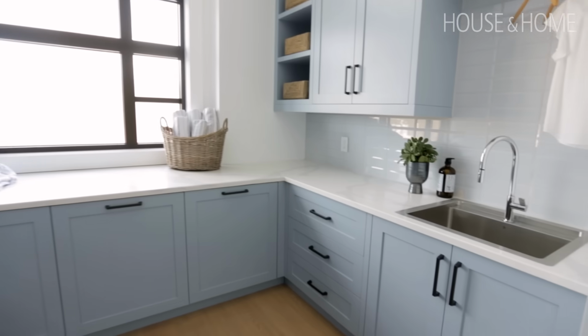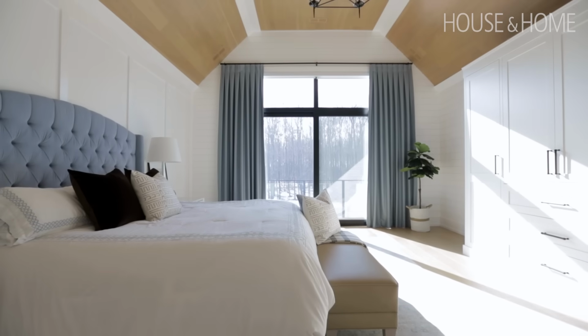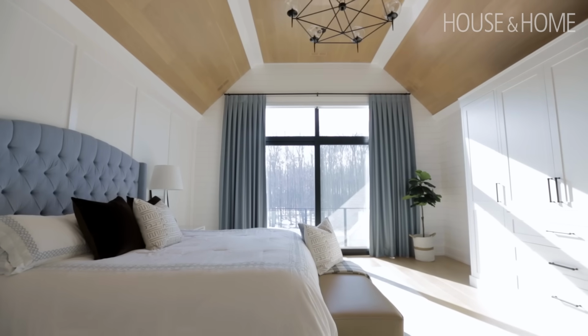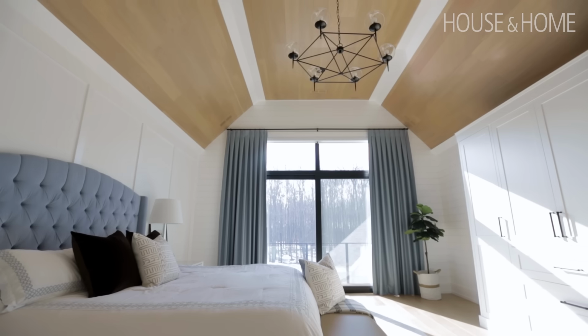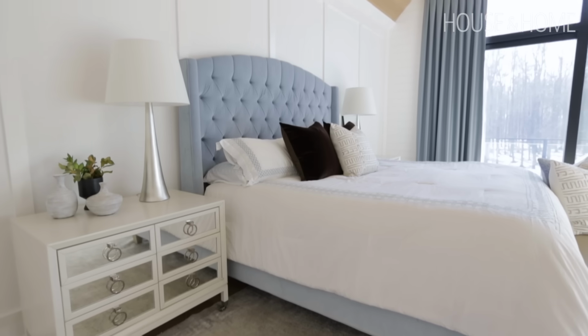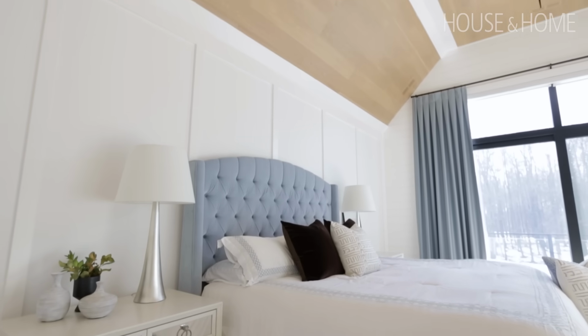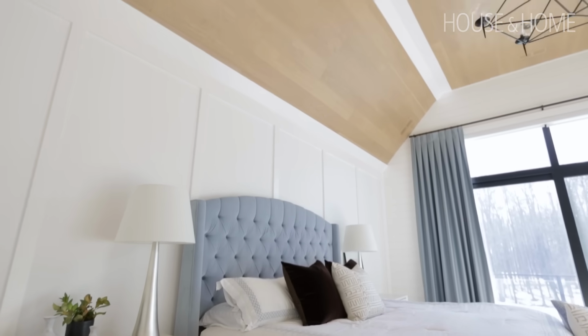The master bedroom, the ceiling in here was so important to capture. The easiest thing in the world would have been to just drywall the space, paint it out, but I knew as soon as I saw it that we had to do something really interesting. We did just a simple shaker style paneling, which reads a little bit like a board and batten, and then the rest of the walls are all shiplap.